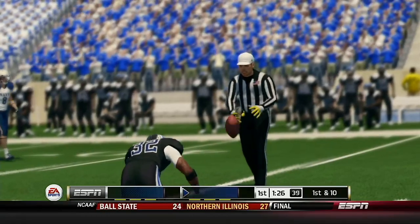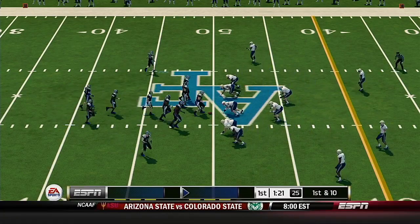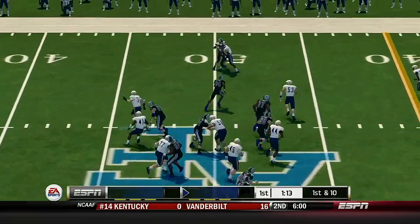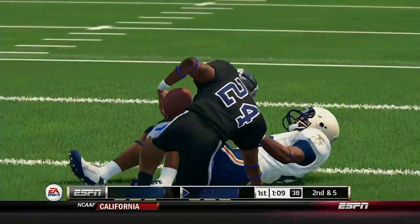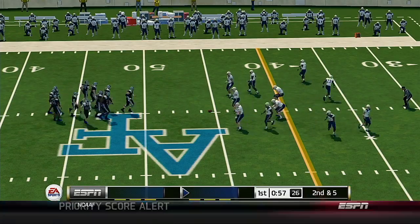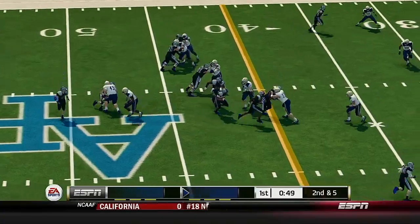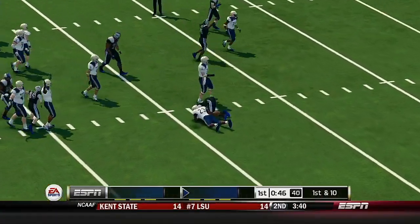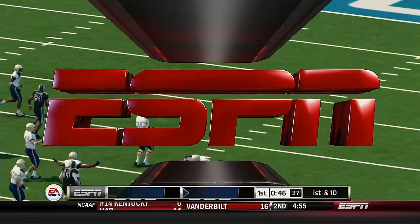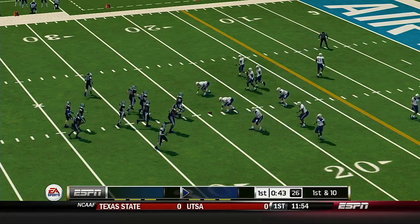They'll bring him down at the 50. From the 50, it's first down. Run left side. Good outside run there. He's at the 30. Tackle made around the 24-yard line. First down, 10 to go. Ball on the 24-yard line.